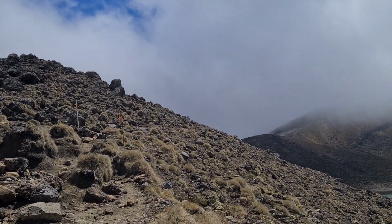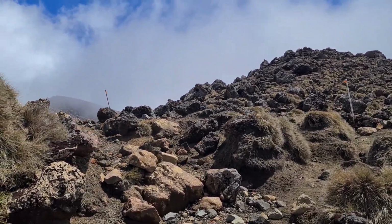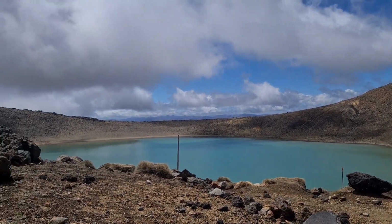I've got a bad feeling about the clouds. At least for the first upper part, I think we're walking right into them. But hey, it is what it is. We already were so lucky about the main section and got such a sick view. So, nothing to complain about. Say goodbye to the big blue lake.